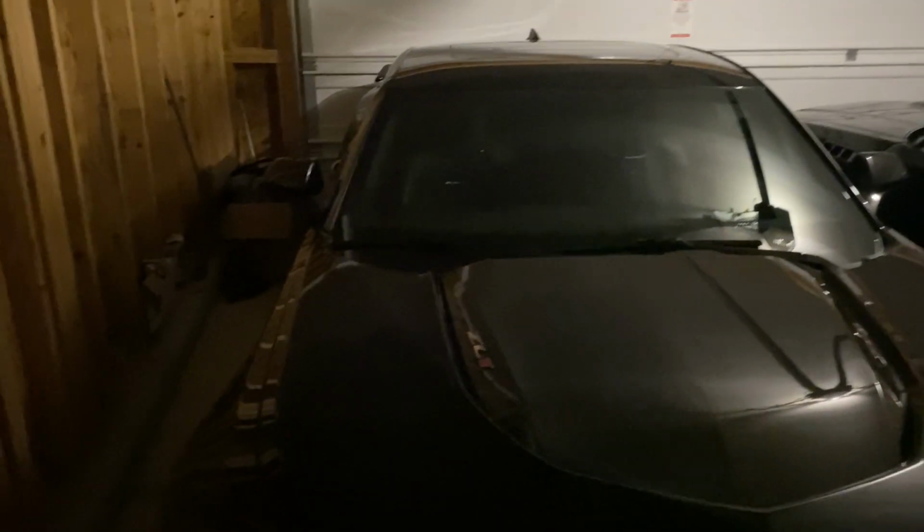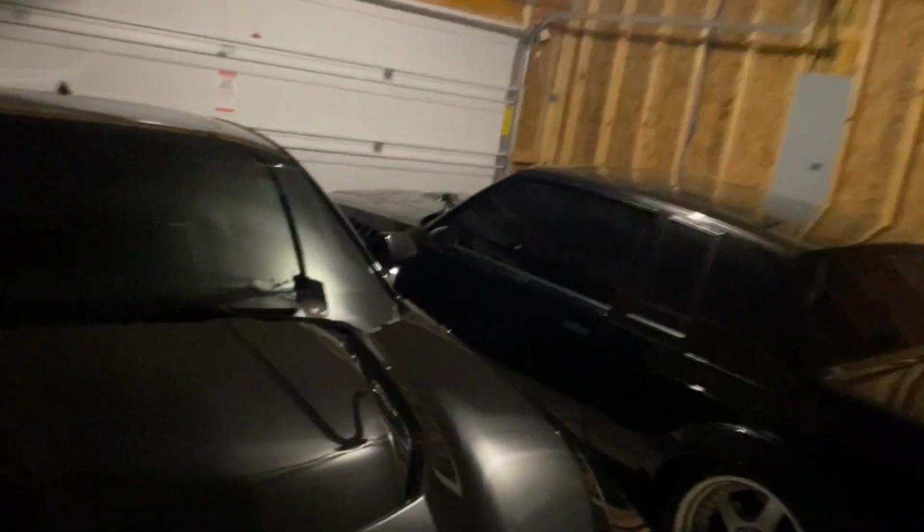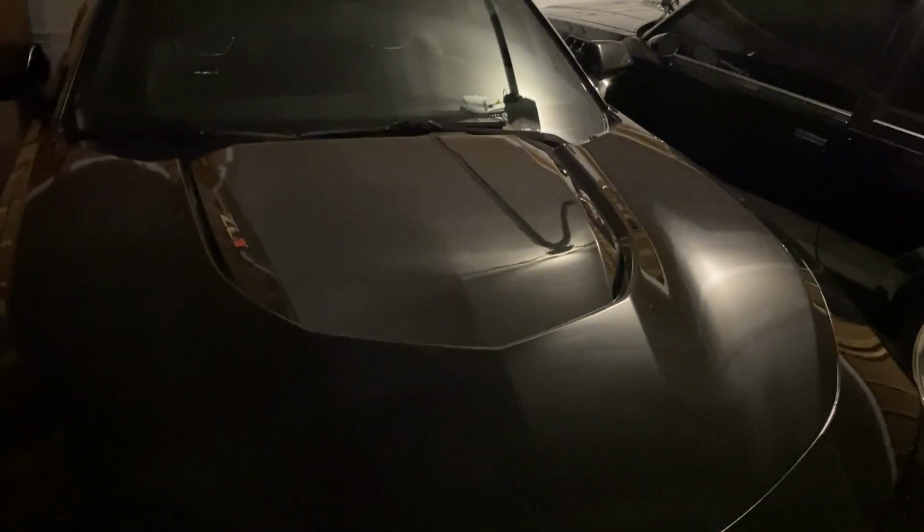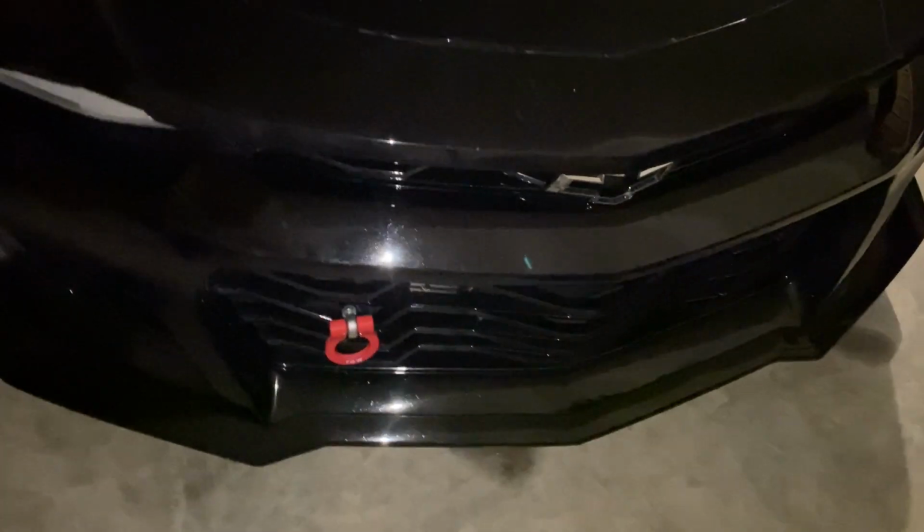So yeah, I know it's kind of dark in here, guys. Let me see if I can get some light going on. All right, I finally got the light going on.